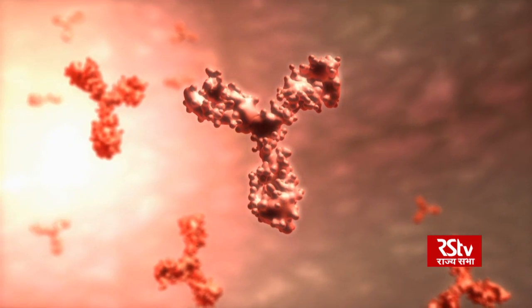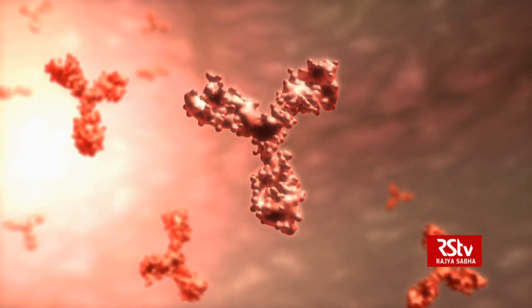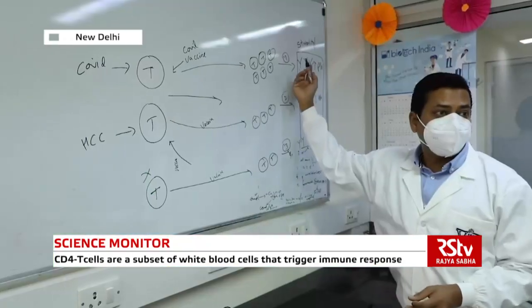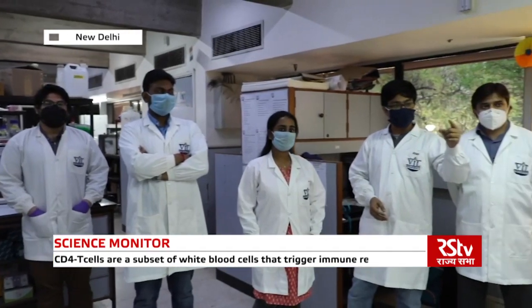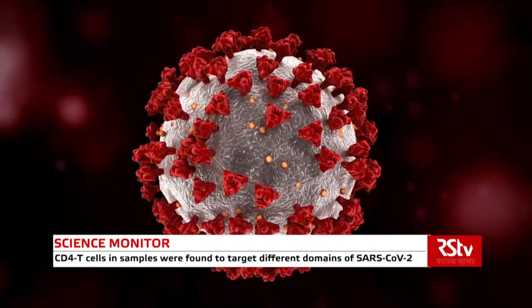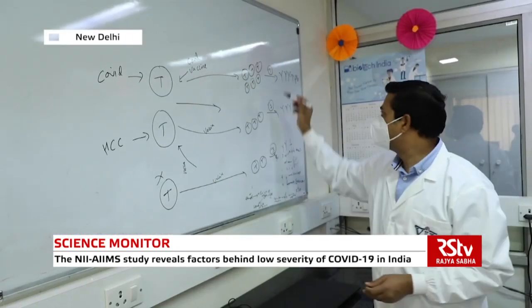The study focused on the CD4 T cells, a subset of white blood cells that are required to generate antibody response against an infection. According to the researchers, cross-reactive CD4 T cells identified in the study samples were found to target different domains of the novel coronavirus, including nucleoproteins, structural proteins, and in some cases, even the spike protein.